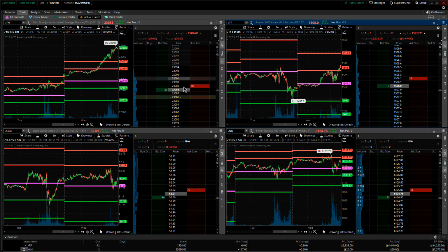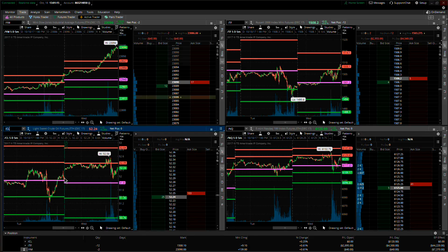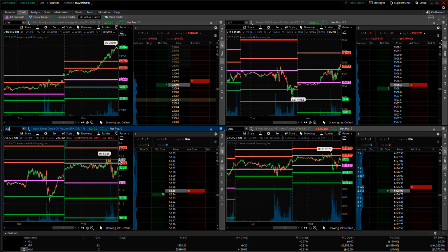And again, there's a logic to this because the old CL. Oil's back over 52, so we can look at shorting that. Well, the new oil is at 52.24. The old oil was at 52, is still at 52. So I'd like to see this get up a little bit higher before I start shorting it again. So this is a new contract for December. Oh, I'm going to talk about that too. That's important.